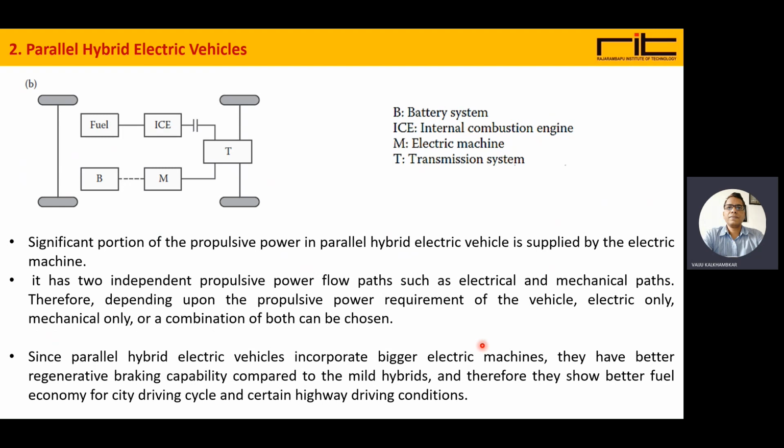Parallel hybrid electric vehicle. A significant amount of the propulsive power in a parallel hybrid electric vehicle is supplied by the electric machine. The parallel hybrid has two independent power flow paths, the electrical path and the mechanical path. So here you can see this is the mechanical path driven by the IC engine, and here is the electrical path driven by the motor sourced by the battery to the transmission.